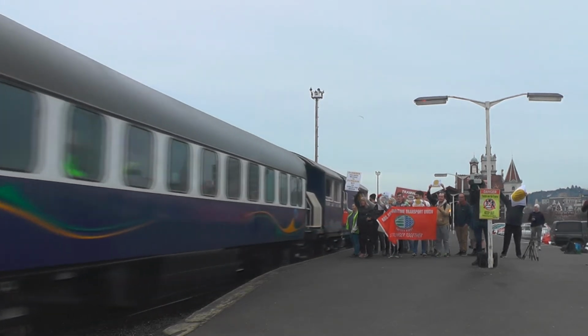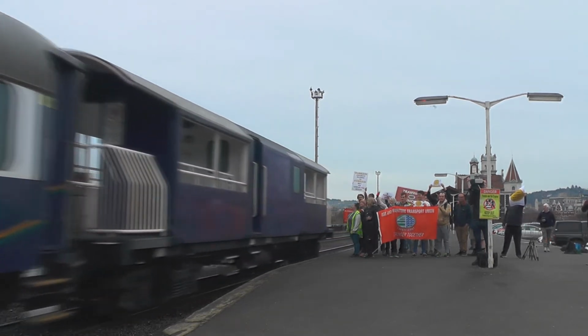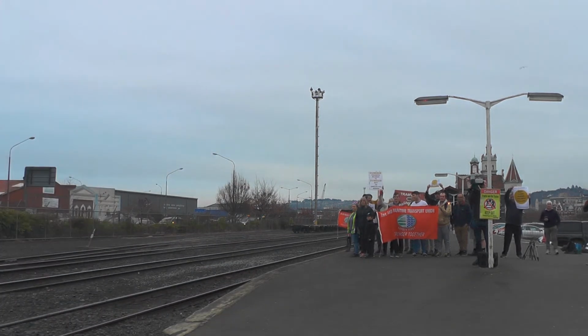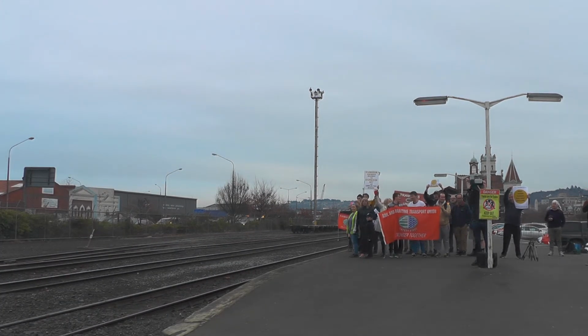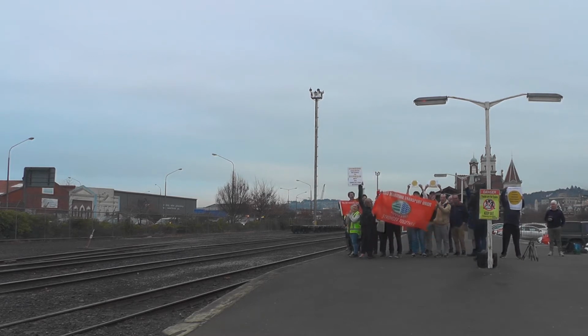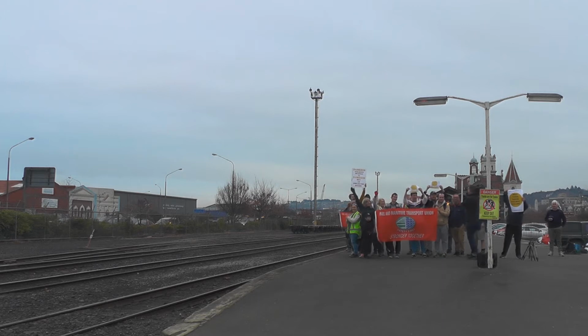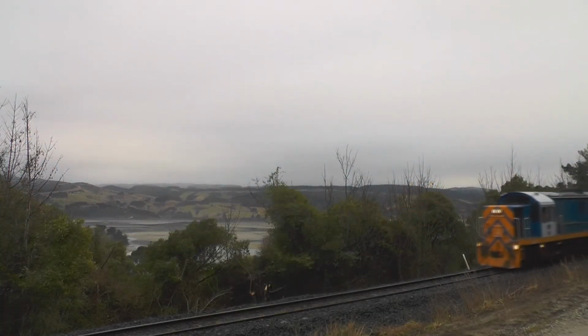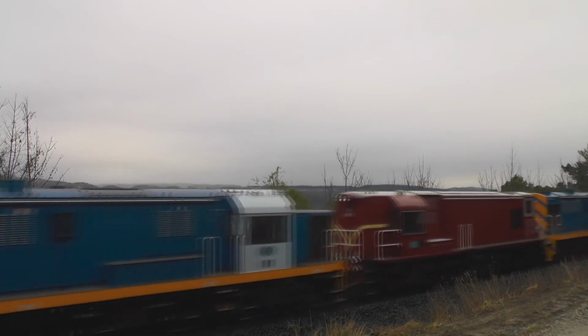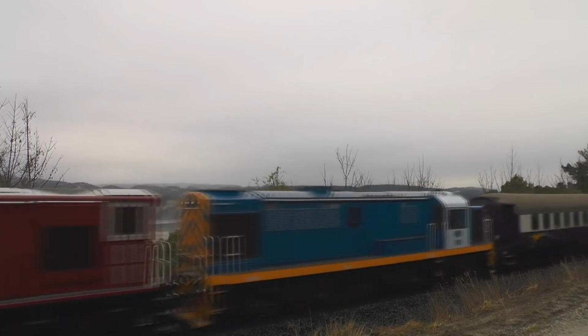Leading DI1102 and DJ1209 are DJs 1221 and 1222, which assist the train from Dunedin to Waitati for the climb through the Mihiwaka Tunnel. Heading down the grade from Cliffs Tunnel.